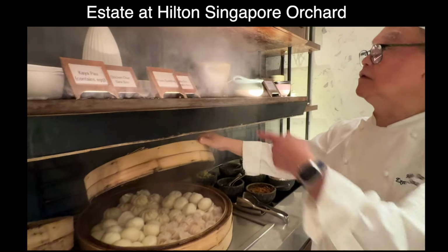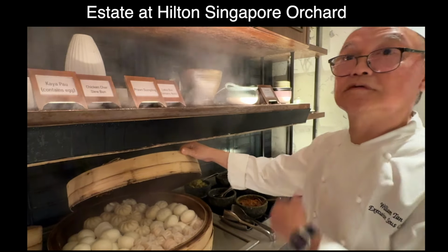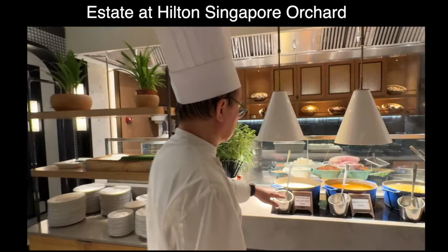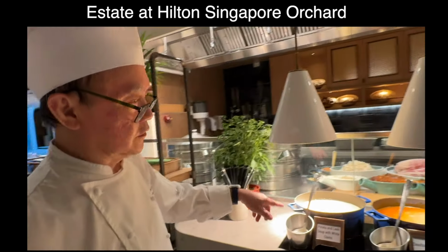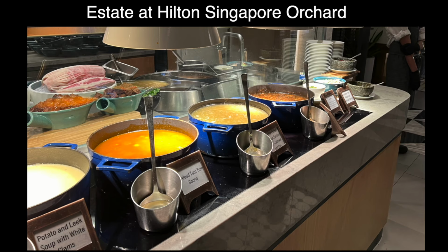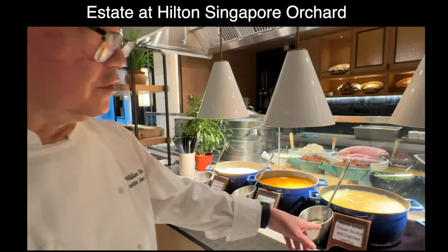We got 4 types of dim sum: chicken char siu pao, kaya pao, prawn dumpling, lotus. Then we have some soup here. Here we have one of the Western soups, potato and leek soup. Then here we have the Thai soup, seafood tom yum goong, Thai seafood soup. Then we have a double-boiled chicken with crab meat.